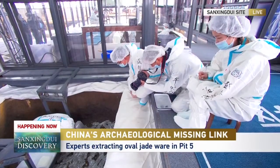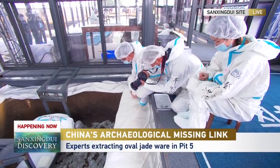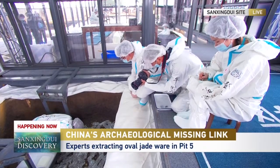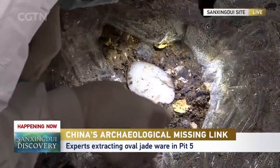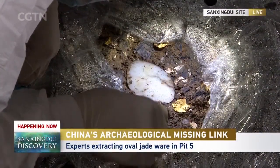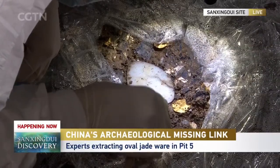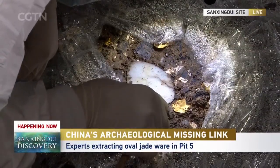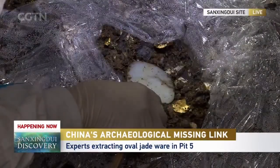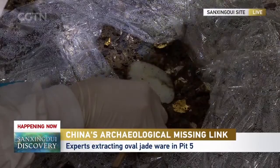So when we are trying to collect this kind of jade ware, we have to pay attention to the details to see whether this piece of jade ware is a decoration or an ornament. We're trying to see whether there was some orifice or holes inside of the jade ware. I believe this one also has a base.